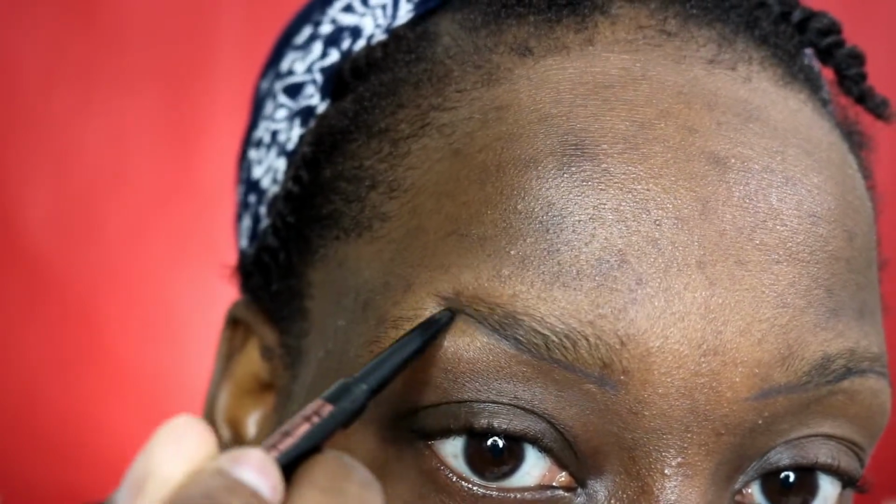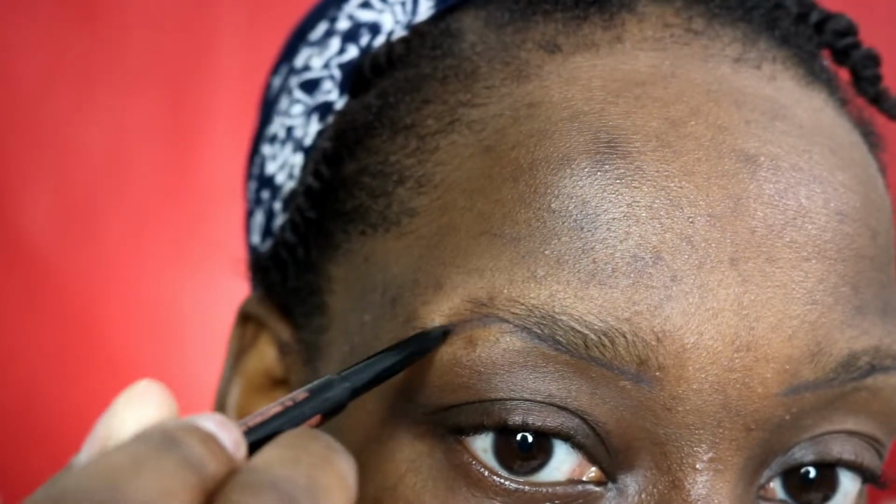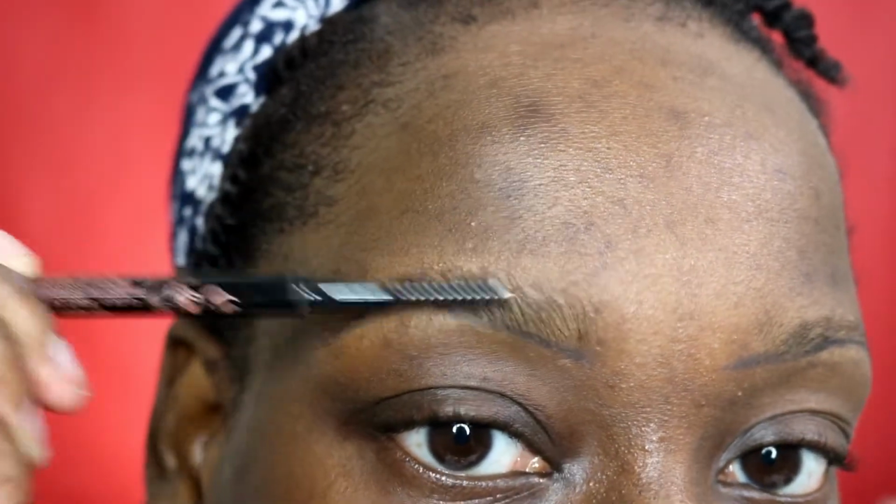Because right now it looks like somebody shaved my eyebrows off. And they didn't shave. They plucked them off. I.e. me. Alright. And we're not going to worry if it's a little thick at the bottom, because I am going to fix that, you guys. So we're going to take the spoolie from the Brow Wiz because it's really thin. And then I'm just going to brush that product up a little bit so it won't be such a harsh line.